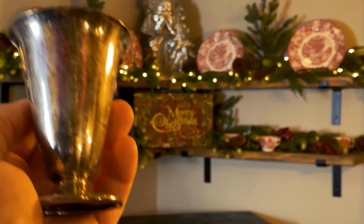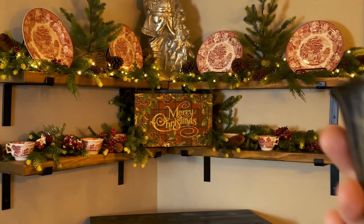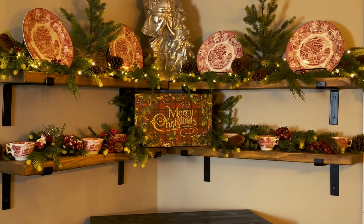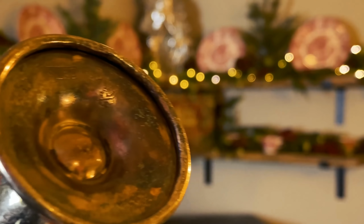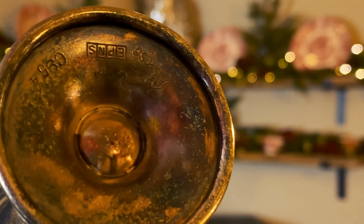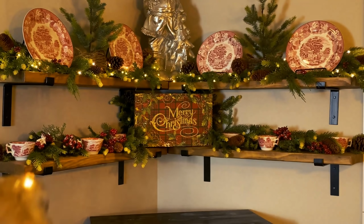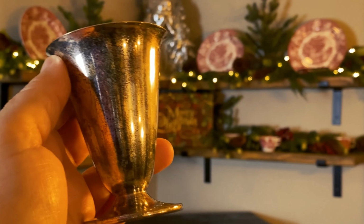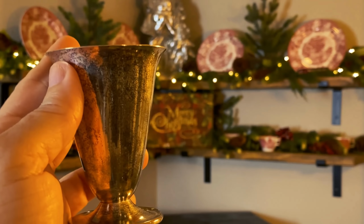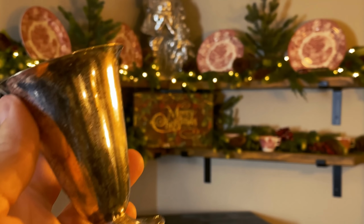Now we have another Facebook Marketplace find. I love these beauties. They're antique silver cordial cups, and they're stamped at the bottom. And let's see, the set consisted of 11 of them. I'm just gonna keep them right like this. I'm not gonna clean them up at all.